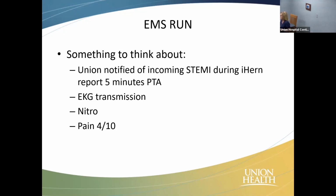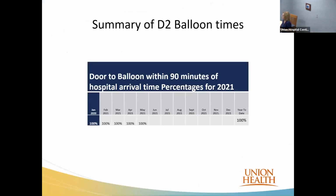Nitro was not given, and pain was 4 of 10. Vitals initially were 135 over something, I believe. I know the pressure dropped significantly, but nitro was never administered and nothing was given for pain. So just something to think about. Door to balloon time, we're at 100% so far for the year.